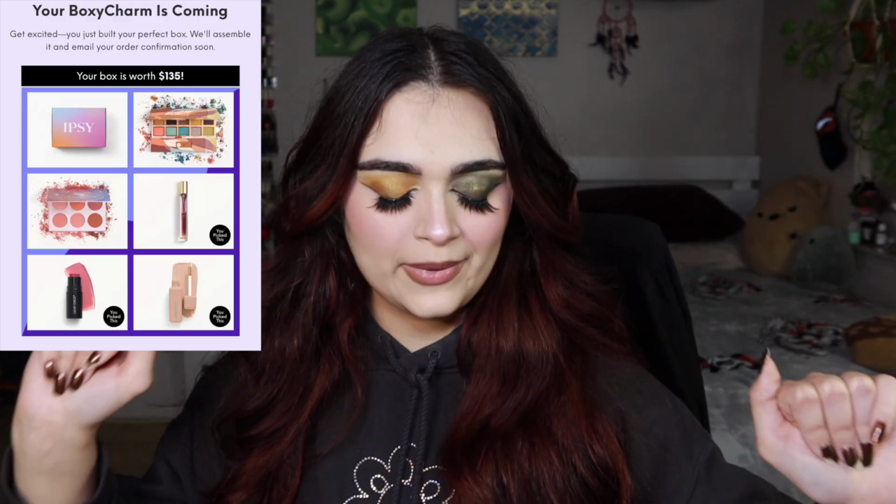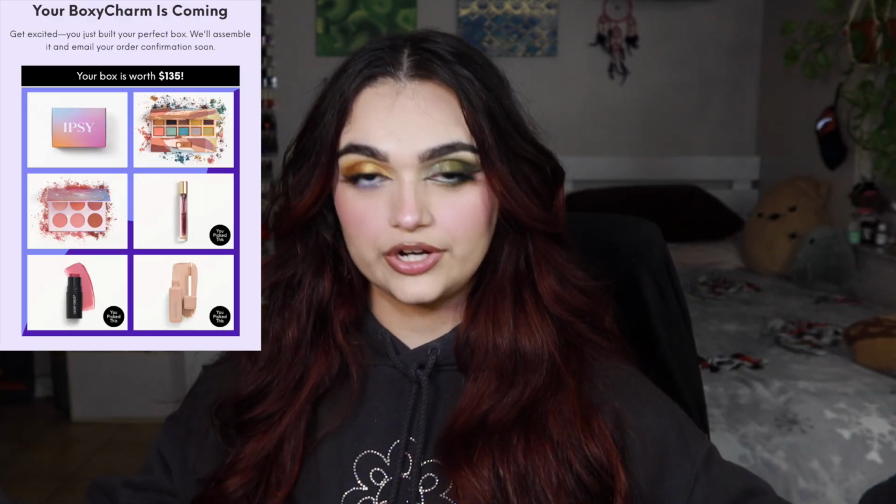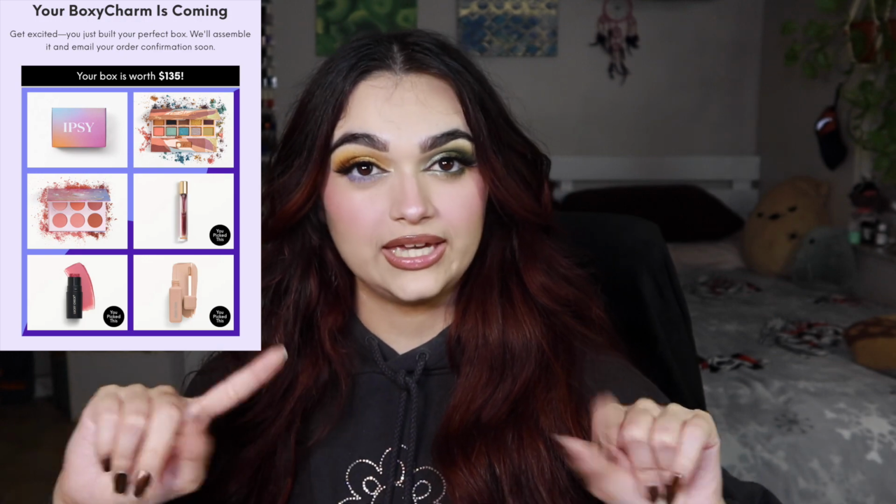And that is my BoxyCharm box. It is coming to me. My box is worth $135. I did not purchase any add-ons this time because nothing really caught my eye. I didn't want to try anything, and I'm on a budget. So I personally liked last month's better, but I still consider this to be a very good box. If I did not have the Lunar Beauty blush palette already, I would be so stoked to receive that in my box along with another eyeshadow palette.